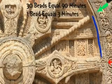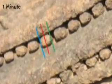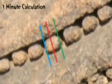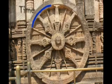The beads are large enough so you can also see if the shadow falls in the center of the bead or on one of the ends of the bead. This way we can further calculate time accurately to the minute. The sundial shows time in an anti-clockwise fashion.